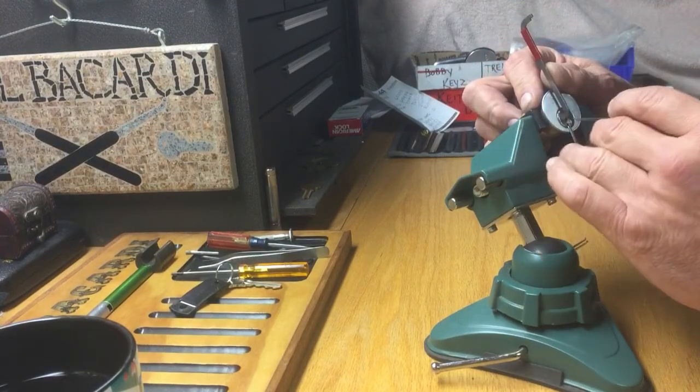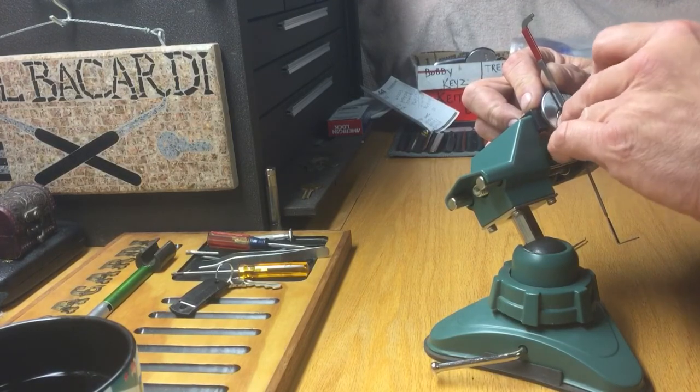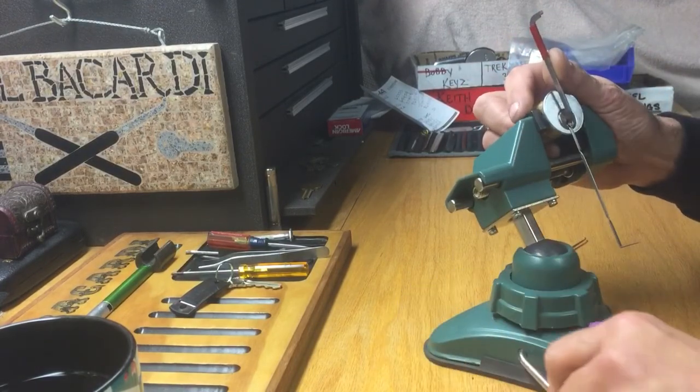And I start everything with the gem. And I'm going to pick off this ledge. It's a Schlage keyway. Oh, it's loose in there. See, your vise won't stick at all anymore.